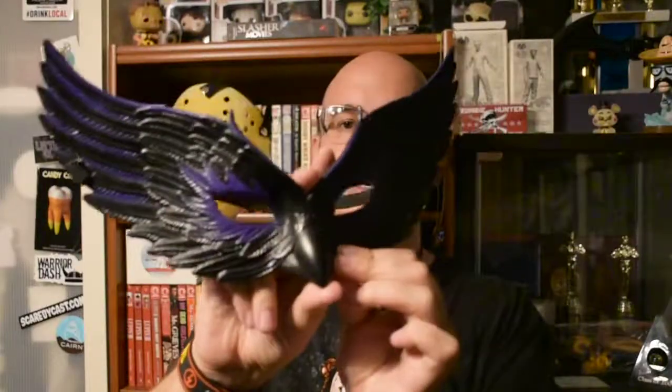But yeah, first of the masks, we have this really awesome bird mask. Thing is, with this one, I'm not sure. It looks a bit like Hawk Girl from the comics, but I really like the color on this. The purple and black. Once again, they'll probably go well with the falls.